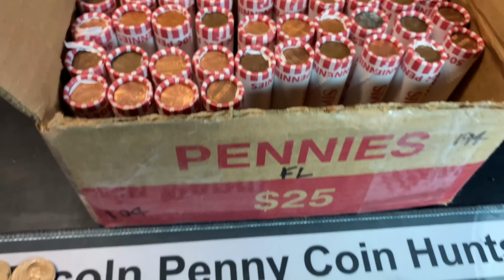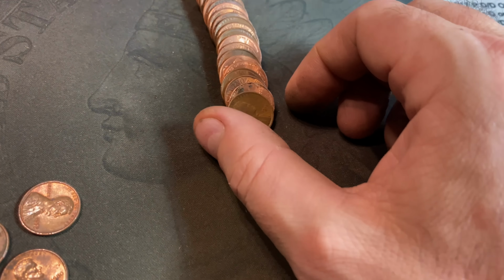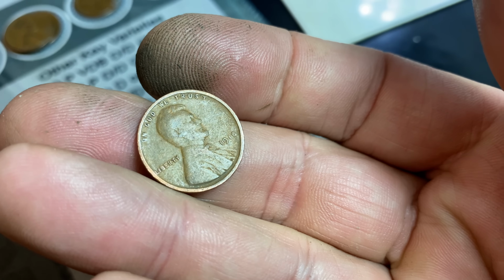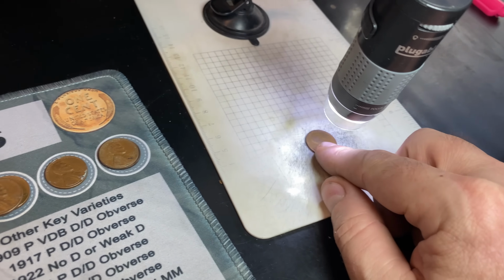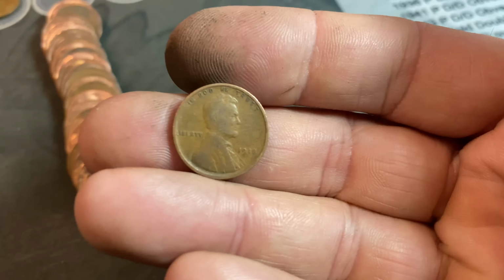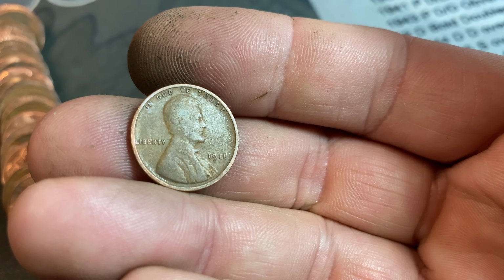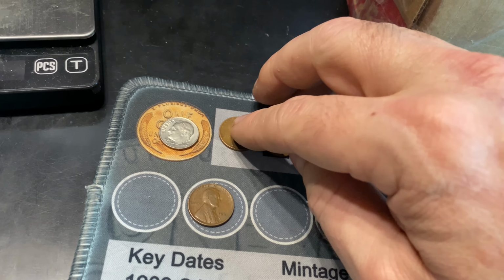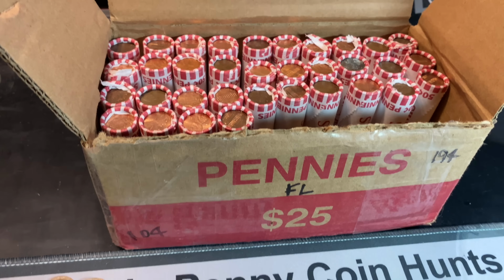1956 Denver. Roll 66, wheat cent number 19, and I think it's a teens, but I didn't see the last digit. Looks like it's going to be a 1918, and it is. 1918, that gives us 19 wheat cents for the hunt, and this box is hot.